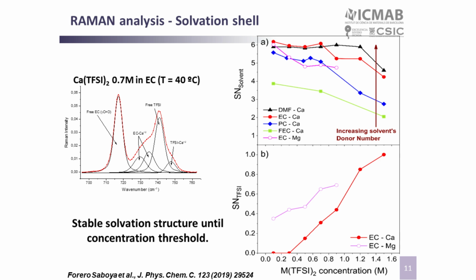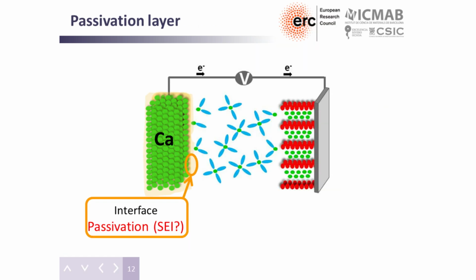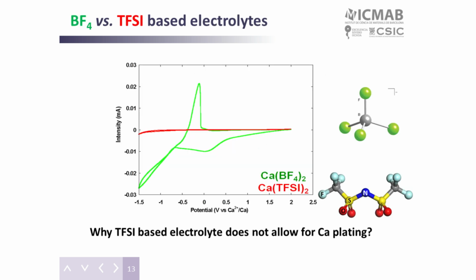pair in solution. And if we compare now, with all other parameters kept constant, calcium and magnesium, we do expect much more tendency to form ion pairs in the magnesium-based system than in the calcium-based system, as expected from the polarizing power of the cations. So now that we have a better glimpse of what we have in solution, we can move to the passivation layer.